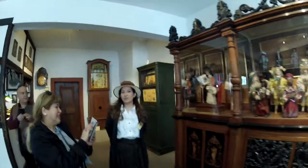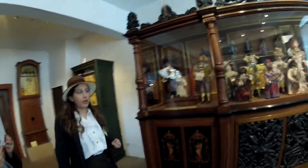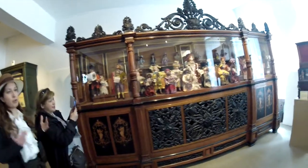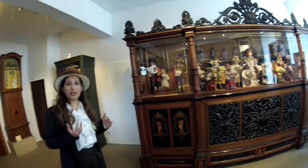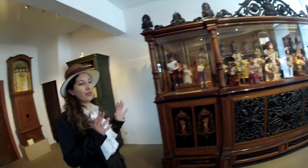Another orchestra. As you can see, this is a doll orchestra. It was made by Bernard Dufner in a range of time between 1888 and 1892. Mr. Bernard Dufner was born here in Germany, but he emigrated to the USA in 1865. That's why he built this doll orchestra for a rich American doll collector. And it's very fragile. That's why it plays just a few seconds.